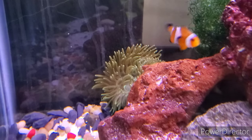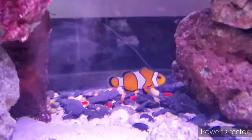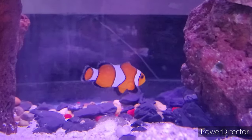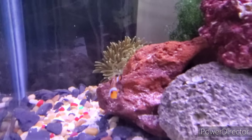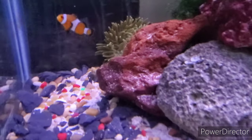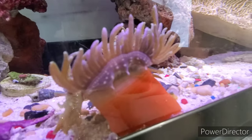The smaller one is doing all fine, probably because he didn't go into the anemone yet and only the big one did. Or it could be just ich, though I'm most probably sure that it's that the big one went into the anemone and not ich. Guys, for some reason, the anemone moved over where the corals are.